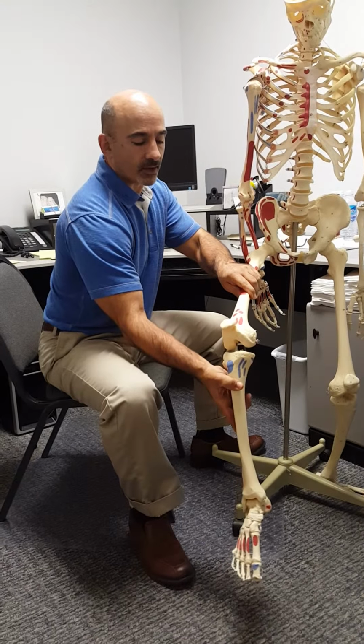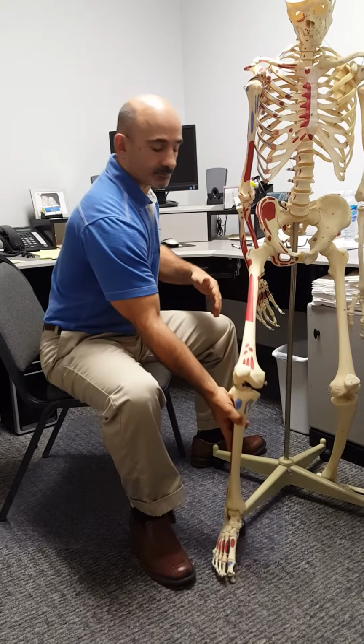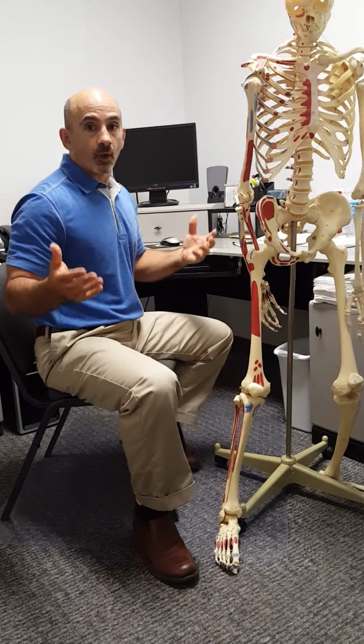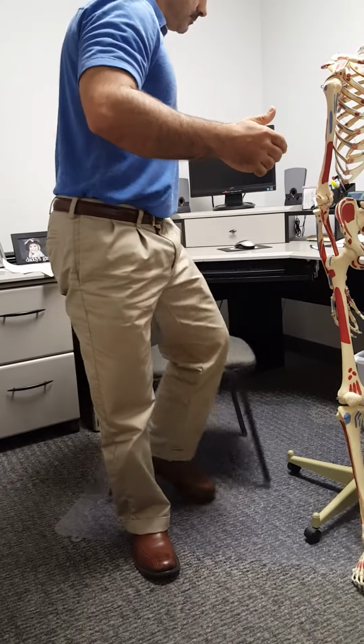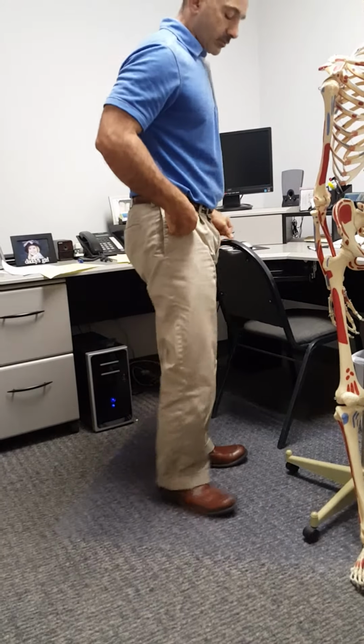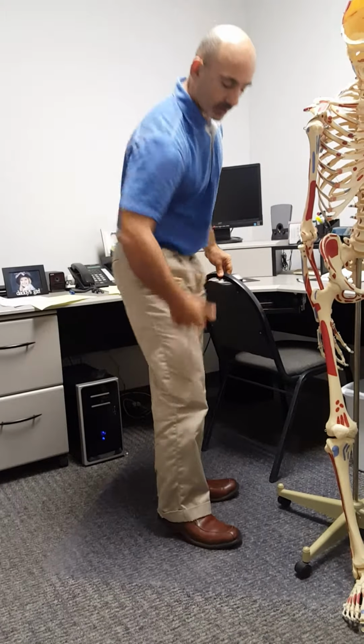So for us to stretch that, we want to bring the hip into extension. And you can use a wall or a chair for balance. This will have to be done from a standing position. So when we're doing this, remember, they originate up here and insert down here.